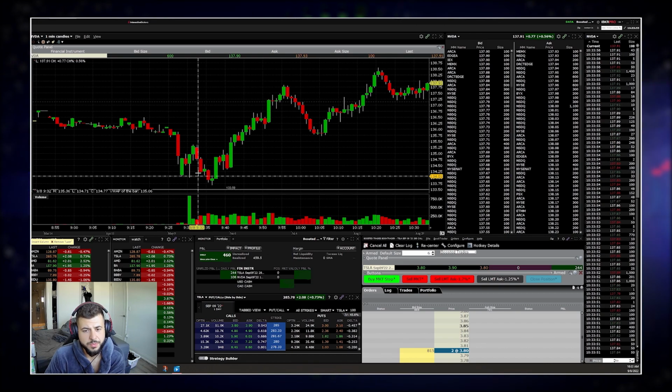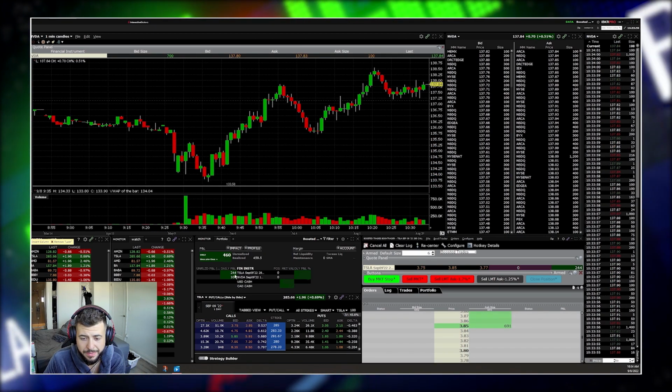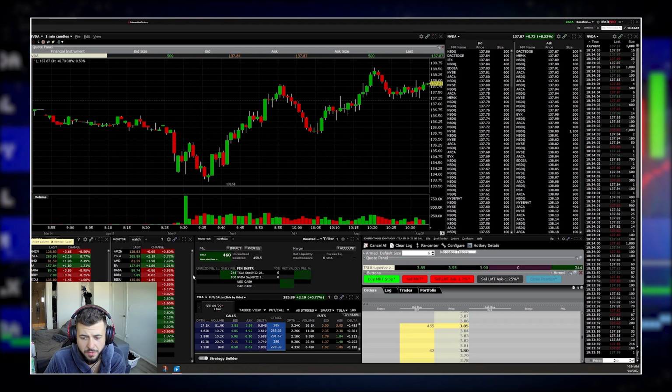It wasn't a large move, however the contracts did pay really good. They did move. As you can see, I made $106 on that trade, total of about 5%.